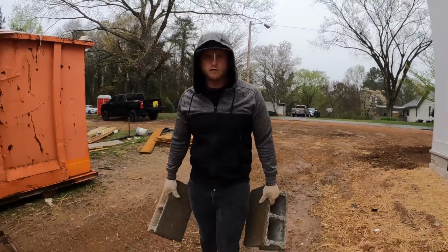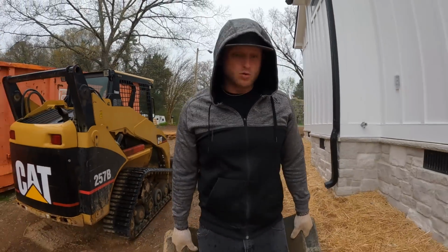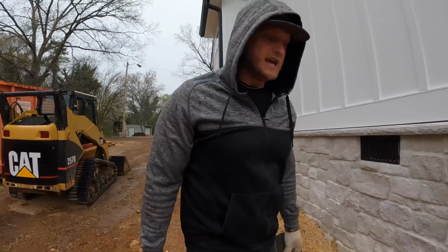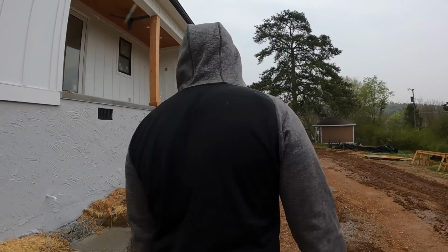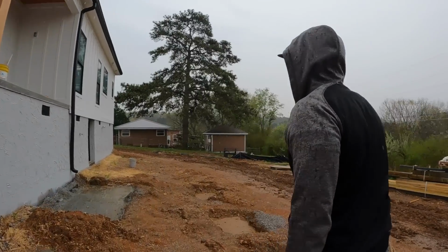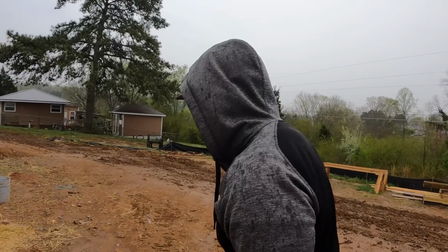I got some blocks over where my crawl space is. Actually, I've got to add 2 more blocks because I need 1 more course, and right now it's a little bit too low. So basically, I'll show you here in a second. Matter of fact, I'll just wait till we get over there because it's a lot easier to show you than it is to try to explain it.